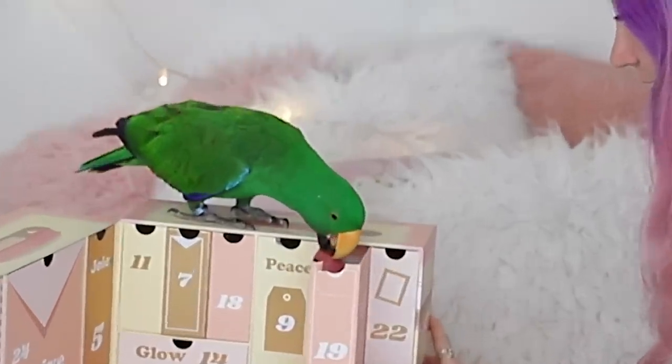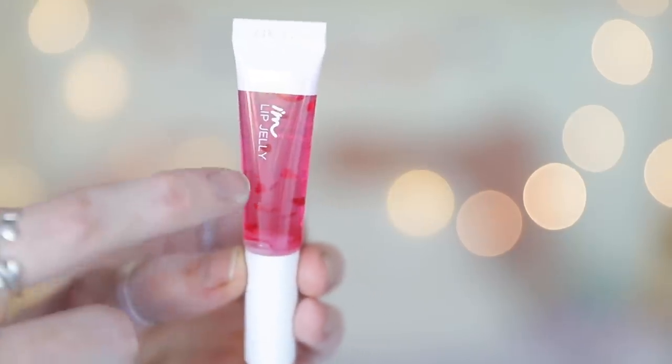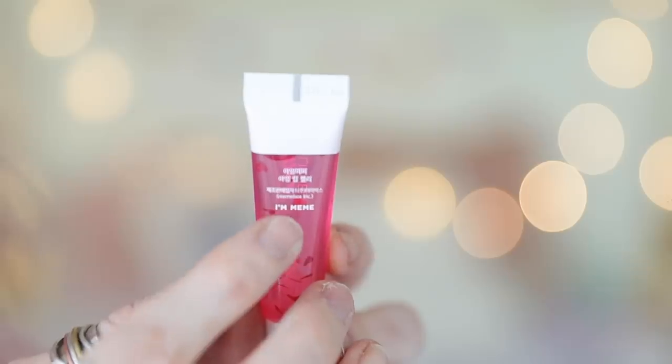Ooh, pink. Berry jelly, number 2. Oh, there's love hearts floating in it. Why does it say I'm mean? Same. Same.